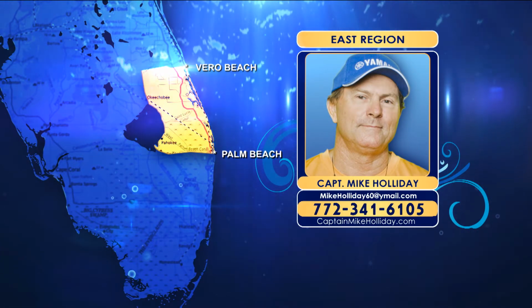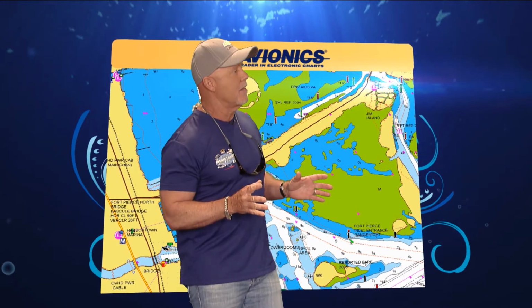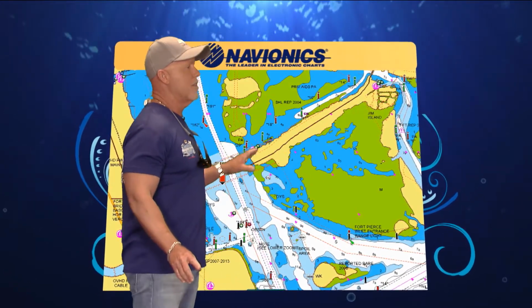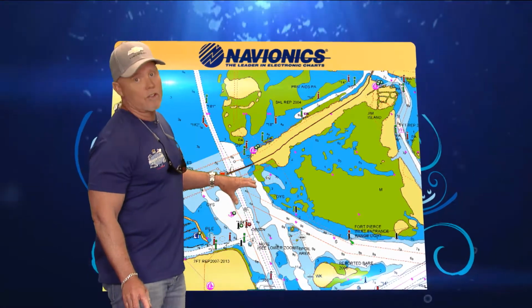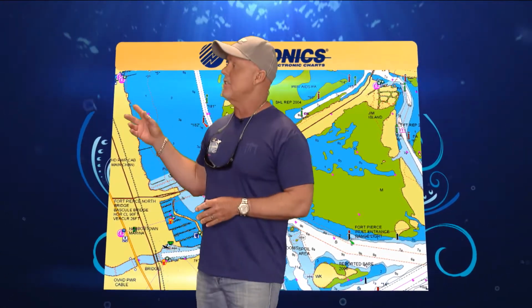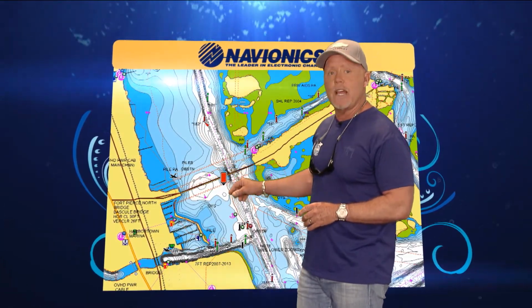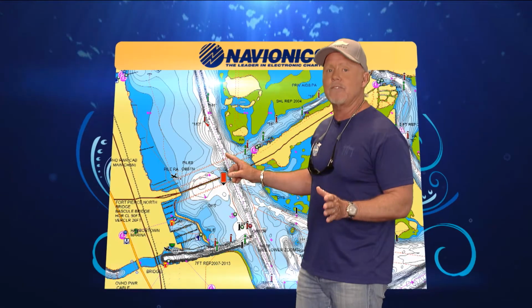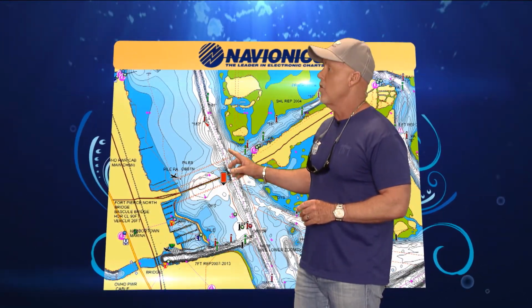Time out, man. Before we go offshore, Hollywood, I gotta talk about the Navionics chart from your region. You were talking a little bit about the Fort Pierce Inlet, and what we've got here is the Navionics nautical chart that's loaded in. But the other thing you can do is, if we look at the second chart, we also have the sonar charts, and you can simply turn that on. We have live sonar chart recordings that you can do through a Raymarine unit or a Lowrance unit.